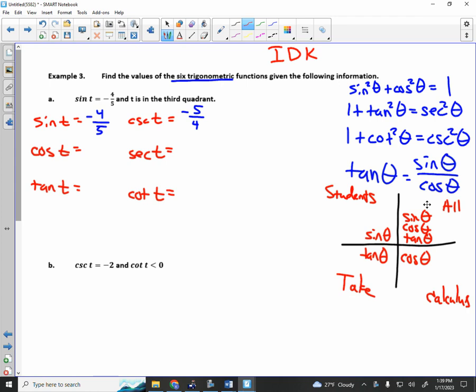Okay? All right. So, I had that information. I currently know that sine is negative 4 over 5. Cosecant is negative 5 over 4. Does anybody have a thought of what I could do to try to find out another one of those values?